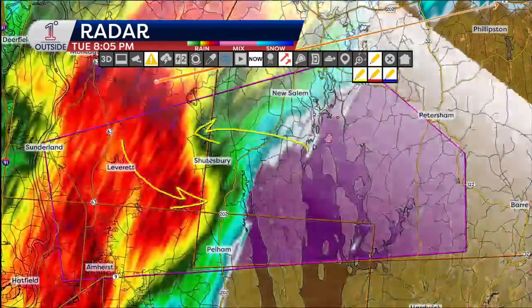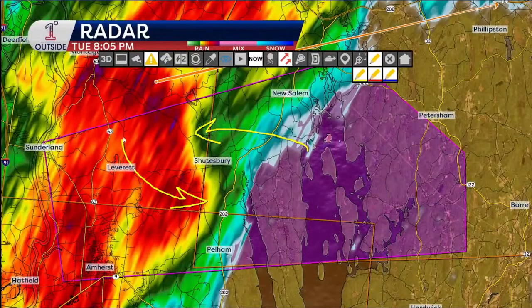It's coming around the center of rotation that's over Shutesbury right now, and then you're wrapping in wind on the back side. So you do have a chance for damaging wind when you get on the south side of the storm and into Route 202.